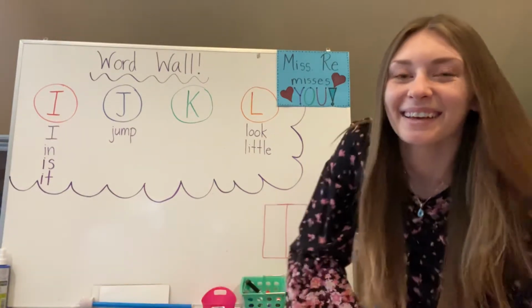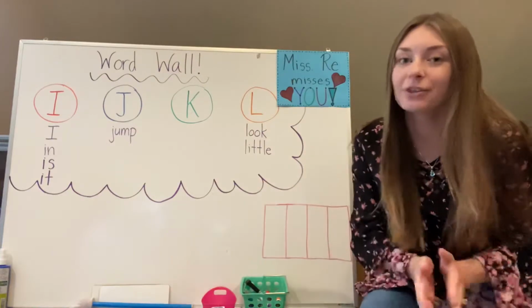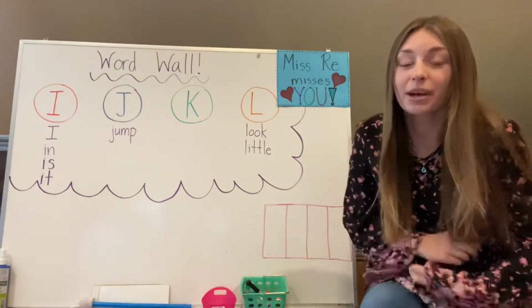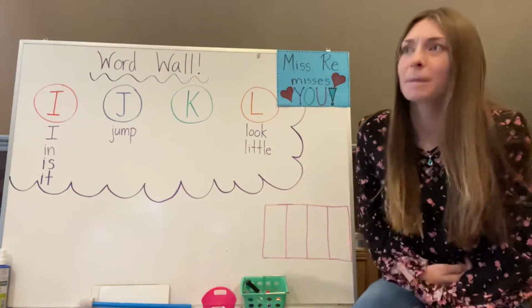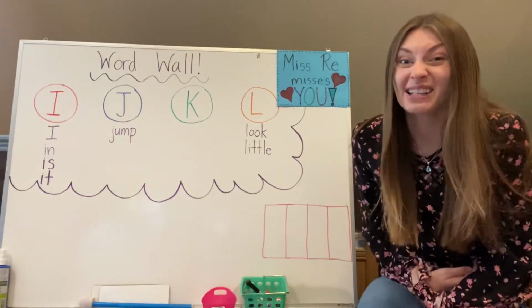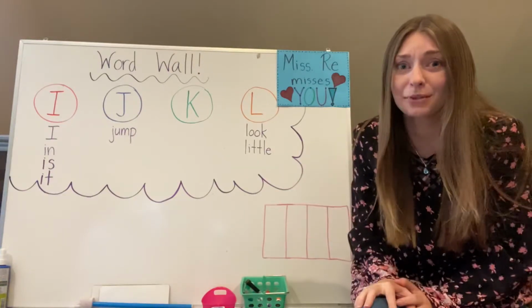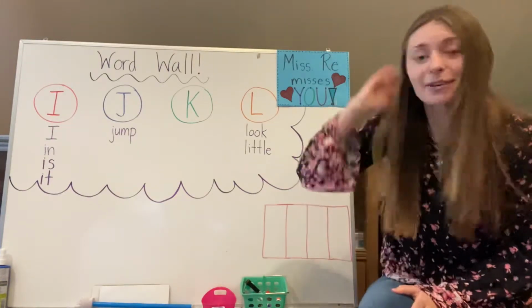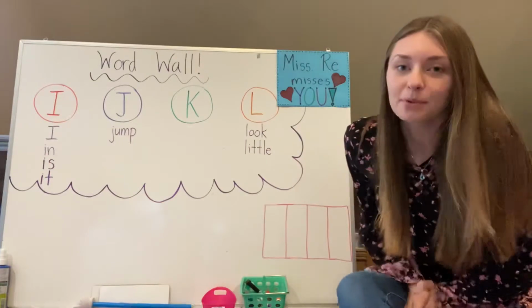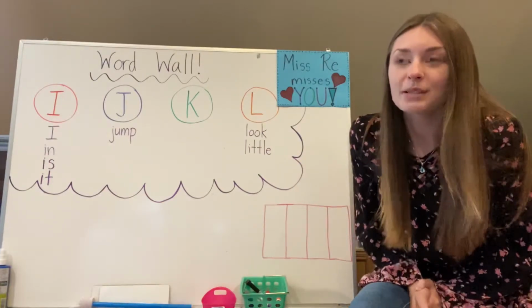Hello. So last week we finished our kindergarten words. We added all of our kindergarten words to our word wall. So I thought it would be really cool if we could start to add some first grade words, because aren't you all going to be first graders pretty soon? Yep. So I thought it would be a good idea to learn some of those first grade words. Maybe not all of them, but at least a couple. And words that we see a lot.